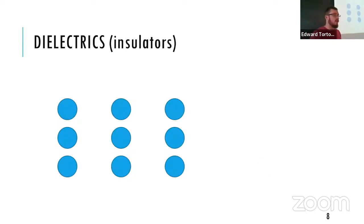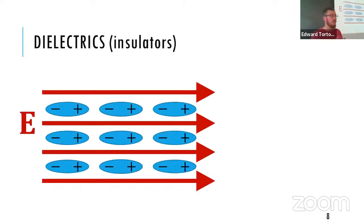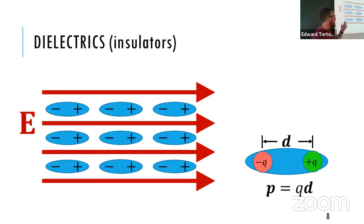Now, ferroelectrics are a type of dielectric material. So I want to review dielectrics real quick. This is just the simple scheme of dielectrics that we've probably seen before. We have a material represented in balls representing the atoms. And when we apply an external field, this is going to stretch these. It's going to push the positive nuclei and pull the electron cloud. And each of these is then going to be little induced dipoles, with the dipole moment being related to the charge and the distance that you stretch the thing.